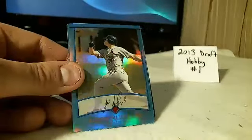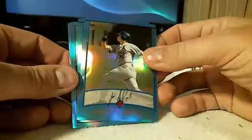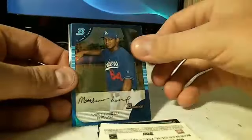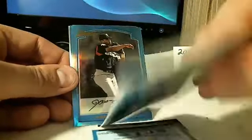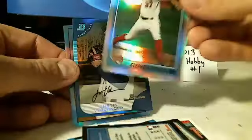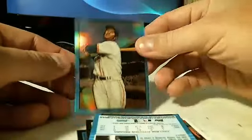And then the blue sapphire inserts, we got Pujols x2, Ted Williams, Phil Rizzuto, Matt Kemp, Andrew Jones, Robinson Cano, another Matt Kemp, another Robinson Cano, Strasburg, Verlander, and another Ted Williams.